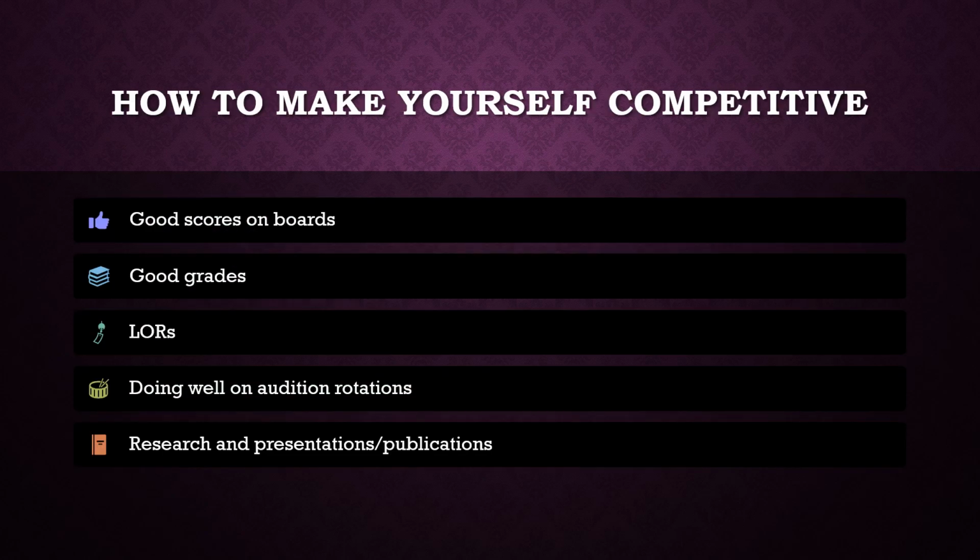So what makes a competitive candidate for vascular surgery? It's kind of an all-around thing. There's not one thing that really does it. So just make sure and do well on your boards. If it's pass-fail, make sure you pass. If it's numerical, do as good as you can, but probably above a 230 on step 1, and as good as you can do on step 2. Really try and make it above a 240.